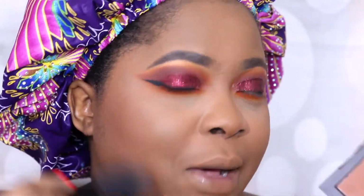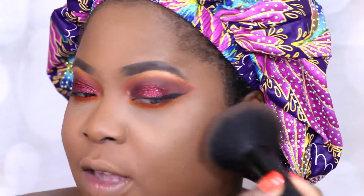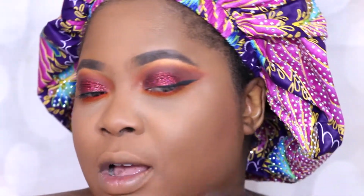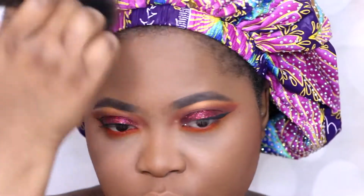This is completely matte, but I think if you use it heavy-handedly, it will definitely look red on you. I wouldn't recommend you use this to contour at all. I'll just say use it as a bronzer to just warm up your skin, but not to contour.